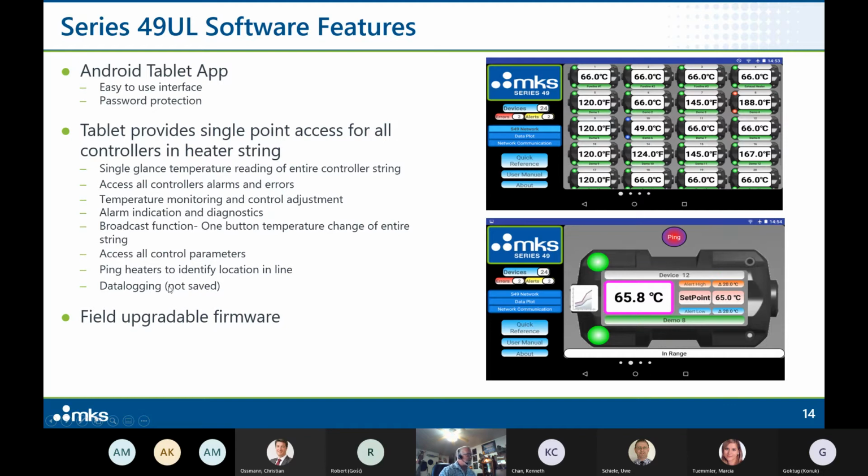10. Ping, data logging. Today, we do have data logging. That's what you see right here. This is not a great function on the app because you can't save it. You can't save the graphs in your tablet due to the memory, but it is a good little tool if you are working on, say, a PECVD tool with heaters right up underneath the chamber, and you're getting particle issues on your wafers. You can graph every heater on that foreline, see what it's doing, and make sure it is properly functioning during a process run.